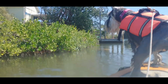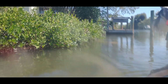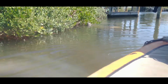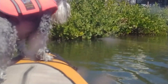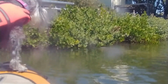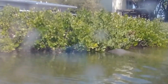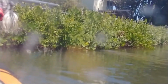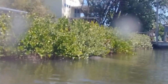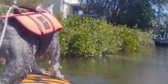She fell in the water because she was barking so much. There it is, snooping off the mangroves. This is a manatee eating mangrove leaves off of the bushes along the side. It's breaking the water now. You can see the sun coming up. Oh, look at the back. Oh my gosh. Eating mangrove. And Chloe's going nuts.